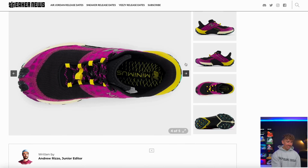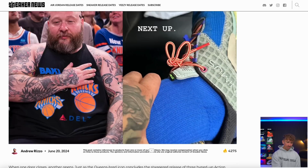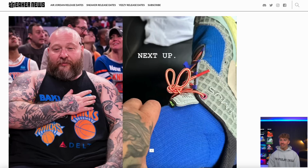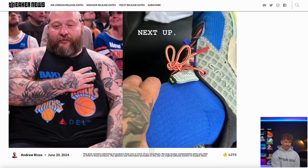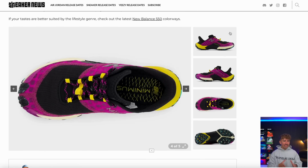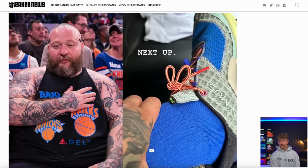This is not the exact sneaker. I believe this is just a regular colorway. This is the one that he teased over here. He said next up, and you can see it's kind of got those, you know, Action Bronson colors on there. This is going to be interesting to see how people kind of feel about this. This is definitely kind of a very different type of shoe for him to drop. Nevertheless, this is the only tease that we've had, so as soon as I get any more information, I'll let you know.